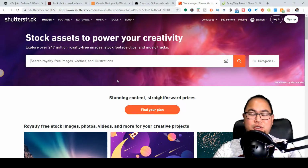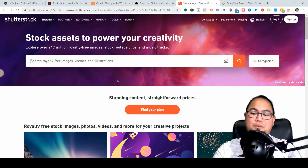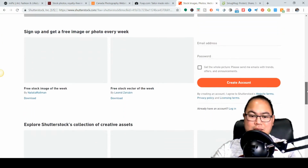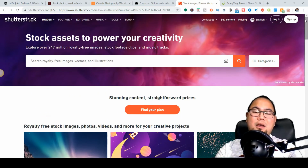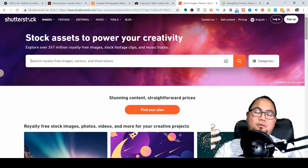Another one is called Shutterstock. It's the same as Adobe Stock. You can just take photos and upload them here and then sell them as well. People are actually coming here and buying them because they need photos for backgrounds, content creation, blog posts, tons of stuff. There are not enough photos out there.